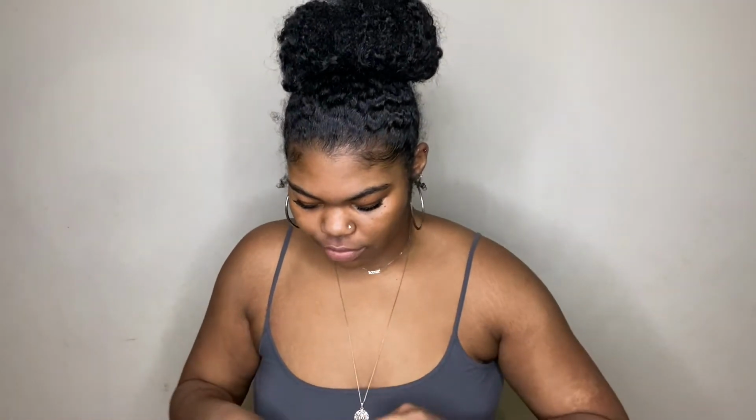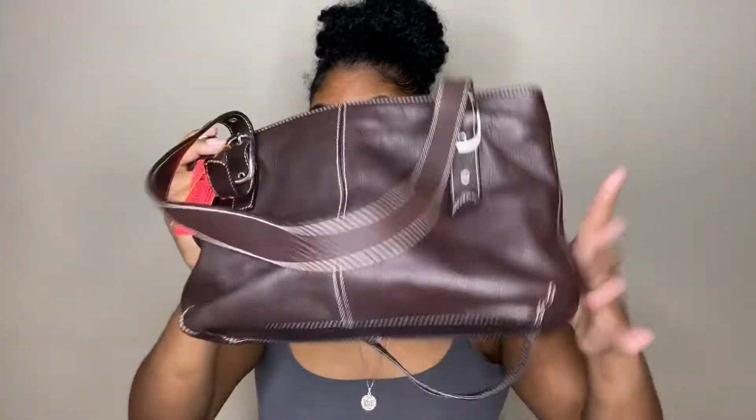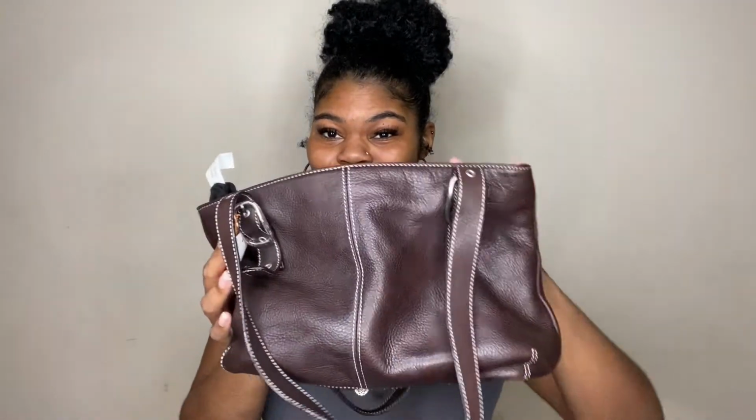Bro, this is super cute. My mom actually picked this out in the store, so shout out to her for finding this cute bag. And again, it is all leather, bro. Let me show y'all the tag. Don't mind my nails. But it says made in China, genuine leather. And it feels so good. This was a little on the pricier side, but for all leather, you're dumb, it was only $11. 11 bucks, honey. So yes, this was my last find.